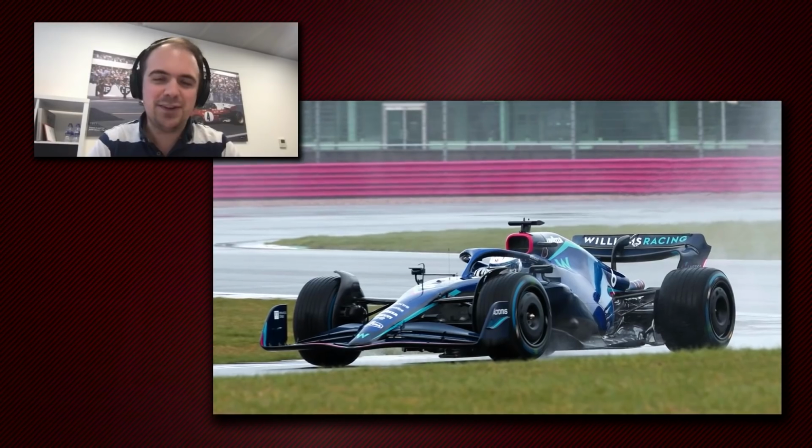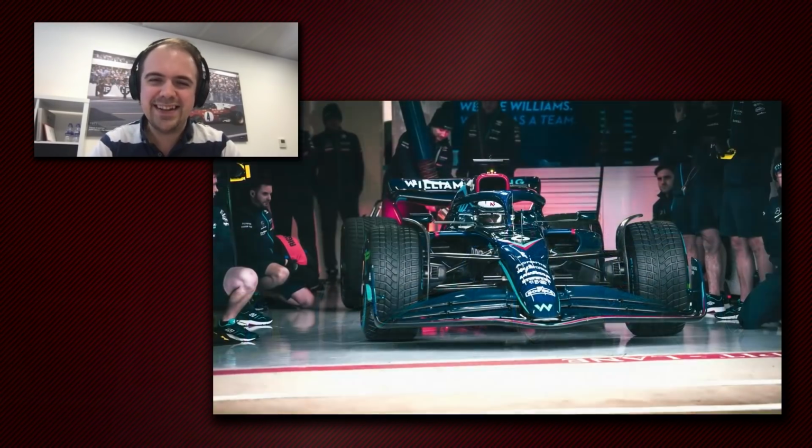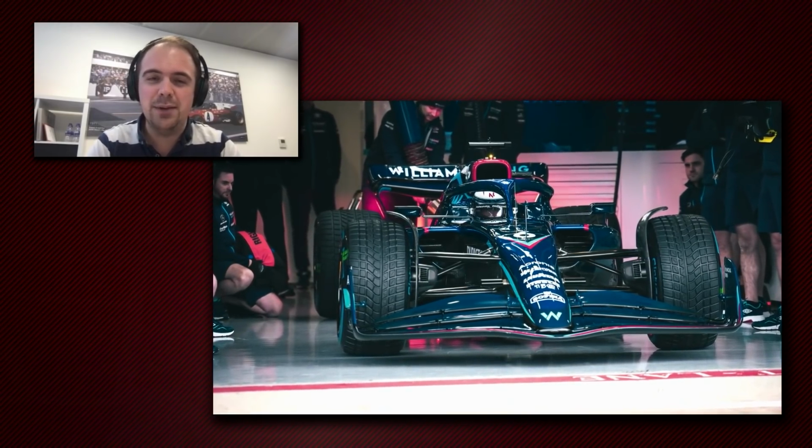It was halted by a slight electrical issue to begin with, but then it finally got out there. And for you, Jake, that's where you can really get stuck into it technically, finally looking at the nitty-gritty details of it. What could you glean from it technically? What stands out from the new Williams?